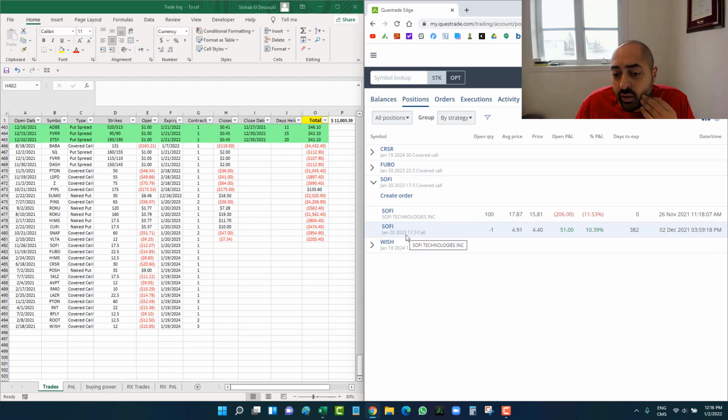So it's a long-term trade. It expires January 2023. I'm not worried about it. As long as SoFi stays above 17.5 by January 2023, I make my profit. So I'm not too worried about it.